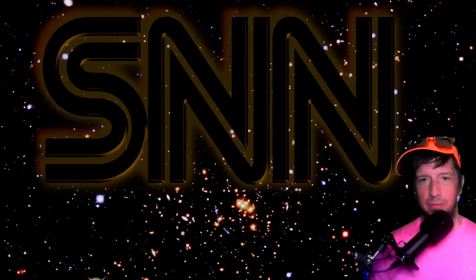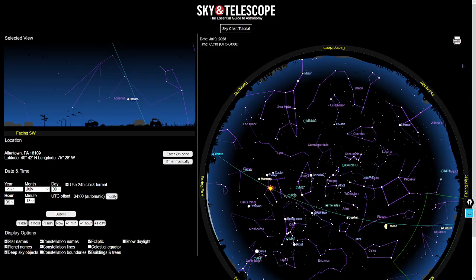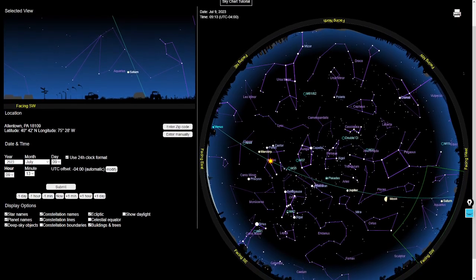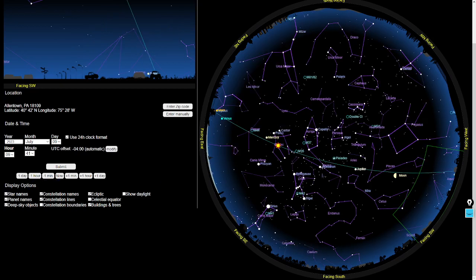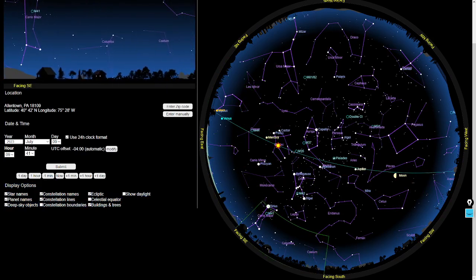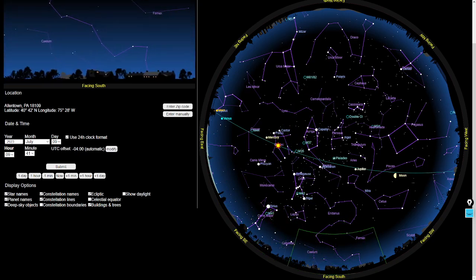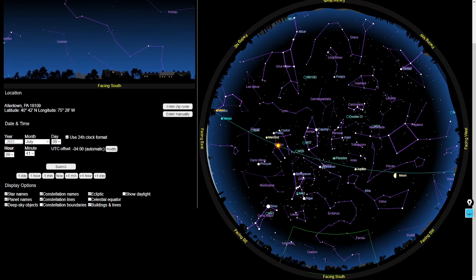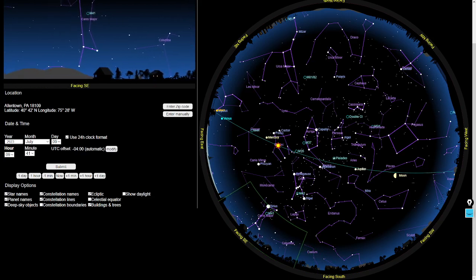But before we do that, let's talk about what's going on overhead. We're at skyandtelescope.org now. I like their star charts. They're totally sweet. One of the reasons is because you can make your own for your location, and then you can move this little green box around to see what the sky actually looks like. Not just this sky dome, but for example, if you look in the southern sky, you can see a constellation, something or other, hanging over the horizon.